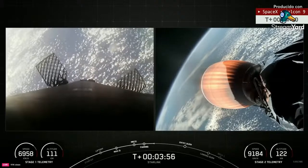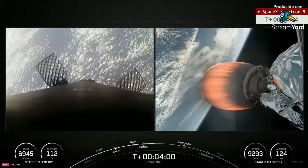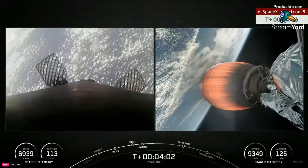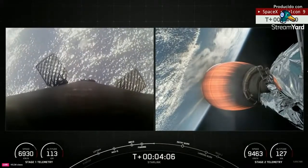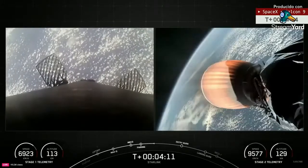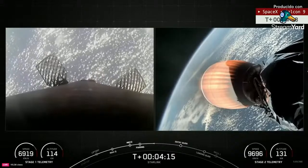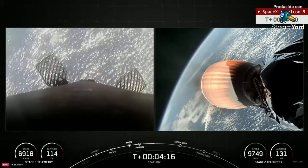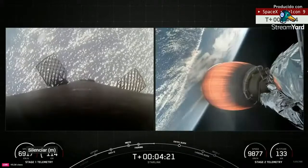You can see the cloud layer beneath both the upper stage and the booster. What that means for us on the ground is it's not a very easy tracking day, so unfortunately we probably won't be able to reacquire ground level tracking of the Falcon 9 rocket, though we are still scanning the skies for that. If we are able to see it again, we'll be sure to bring those pictures to you.